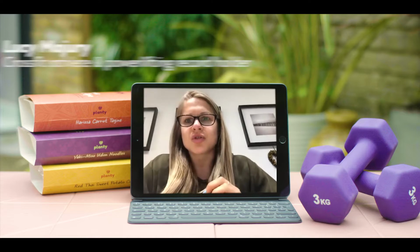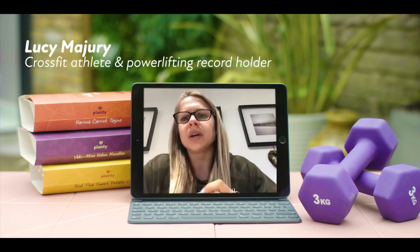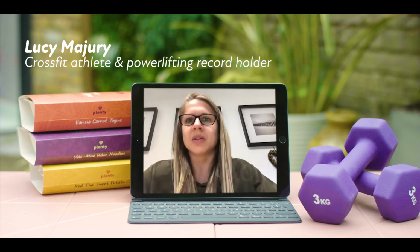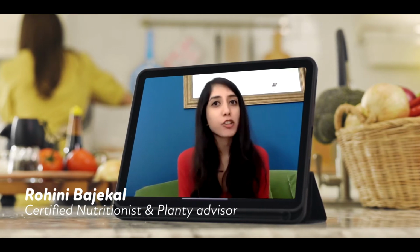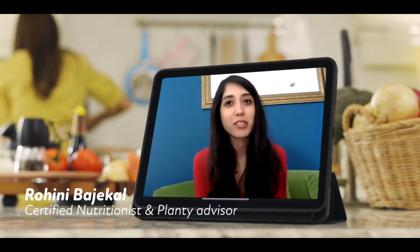The main things that drew me to Planty was the range of meals that they had, also that they worked with nutritionists. Having Planty meals in the freezer that I can kind of just grab, reach out to, or have some in the fridge has been really good. As a nutritionist, I'm always excited when I see companies like Planty being so transparent about what's in their meals and nutritional information. I think as consumers, we need to be discerning and ask the right questions, and it's great to see companies like Planty being part of this shift.